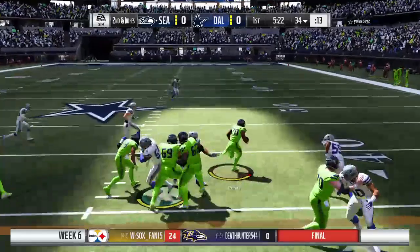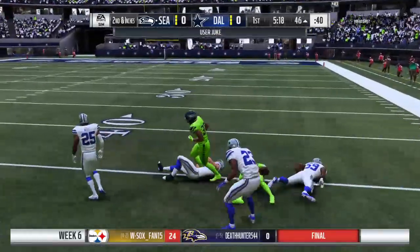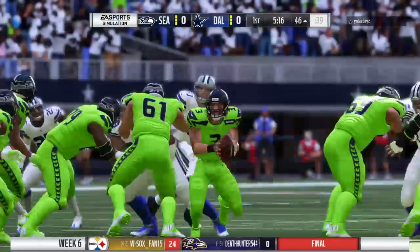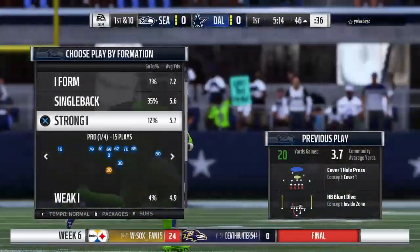On second down, here's Penny. And he'll be taken down, but not before they work it across midfield. That burst good for 20 and a first down.